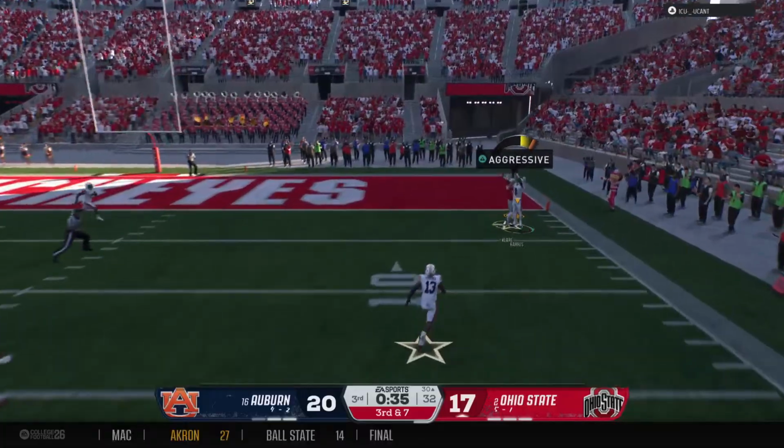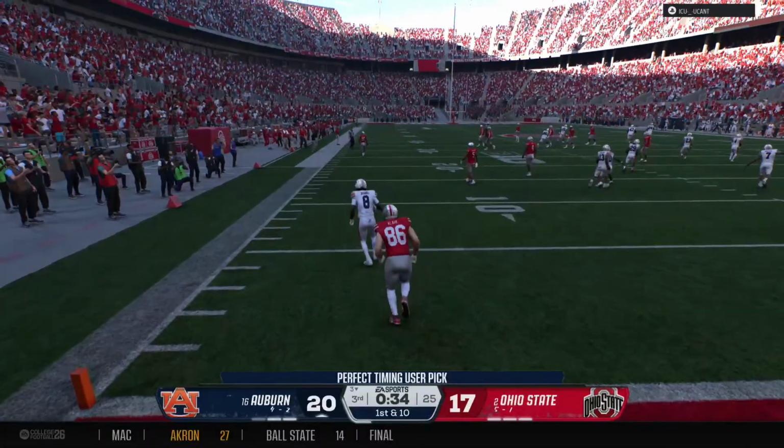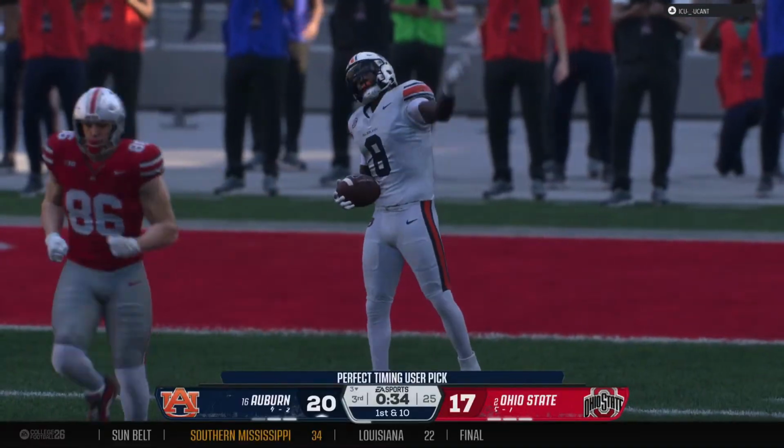Going back to the well, another deep ball. And he is finding wide open defenders all over the field. His third interception of the day.